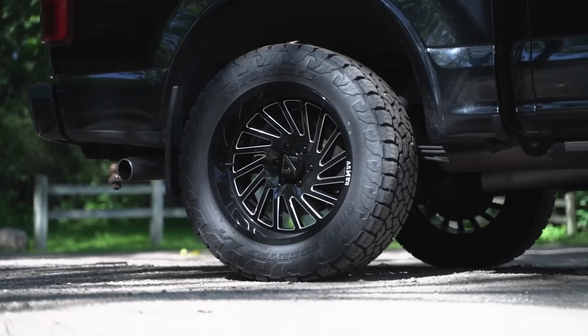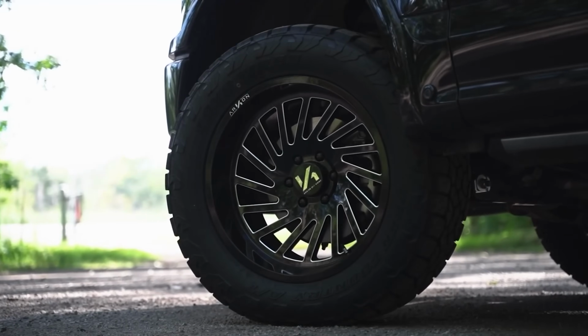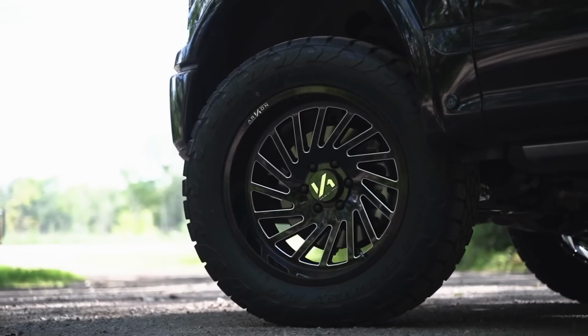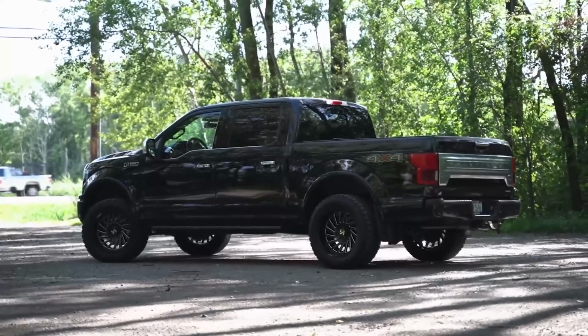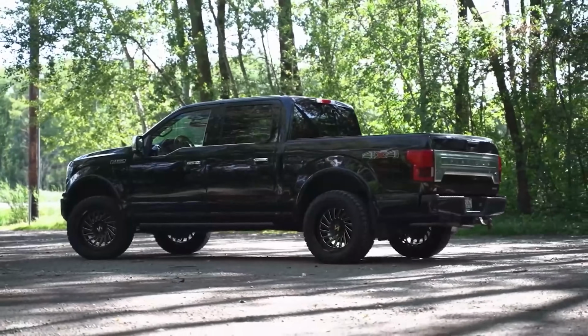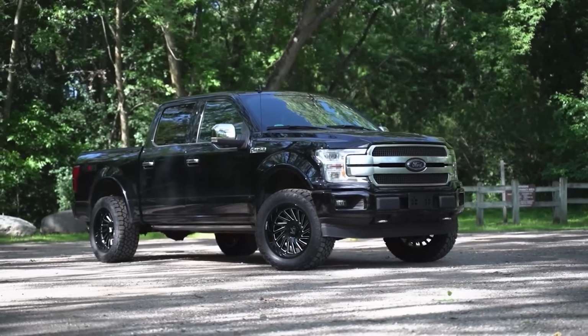Much like the BFG we discussed earlier, the AT3 also features a tread life warranty, with the light truck and flotation sizes being rated for 50,000 miles. A set of 35 by 12.5 R20 AT3s will also set you back about $1,500, making them another solid choice when it comes to tires for all seasons.